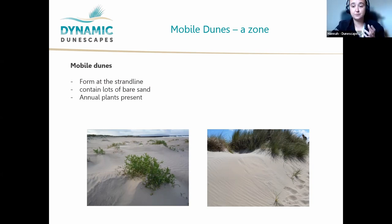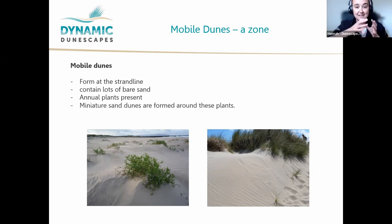There are also annual plants present. These are plants which complete their whole life cycle within a year, from germination to the production of seeds, growing, dying, and creating a root system that starts to stabilize that miniature pile of sand that's forming. So you might see miniature dunes in these areas.